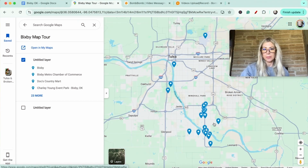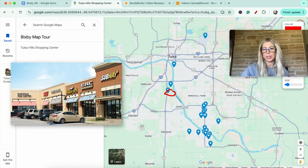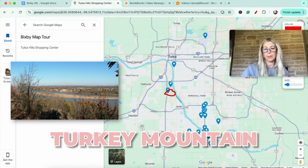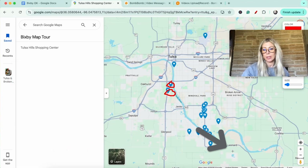All right, so now we have our Bixby map tour. I want to show you in comparison. So right here you have Tulsa Hills Shopping Center, which is a popular shopping center. Right here is Turkey Mountain, another place to hike besides over here at Lake Bixhoma.